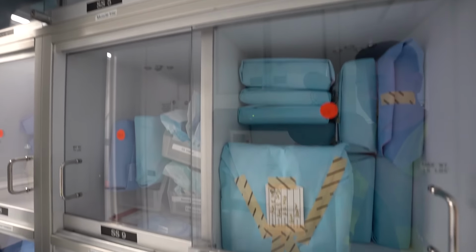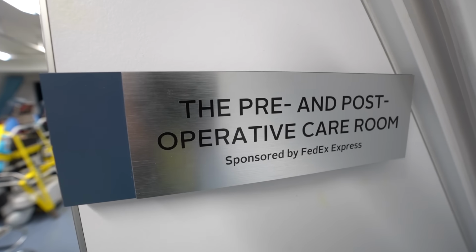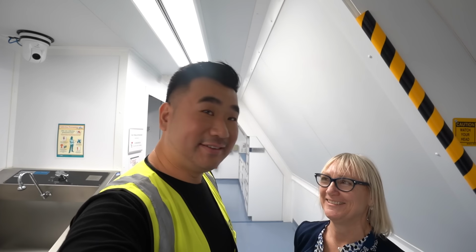Thank you so much for giving a quick glimpse of the plane before we take off. I must say, it's so clean inside. Everything is just, if not better than, hospital standard. Amazing. And you wait till you see it when it's all in hospital mode in a few days' time. Unreal. I can't wait to see it.